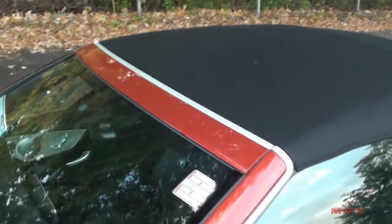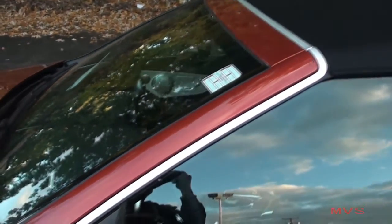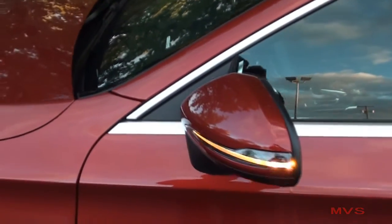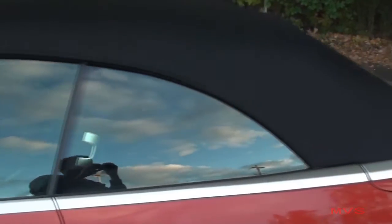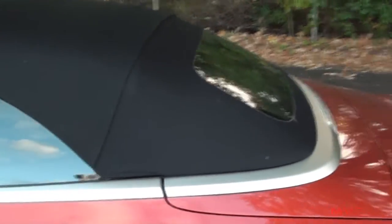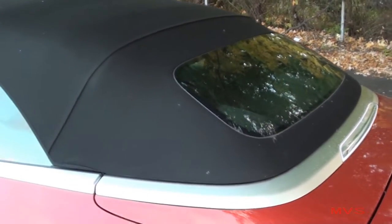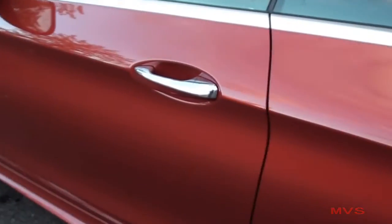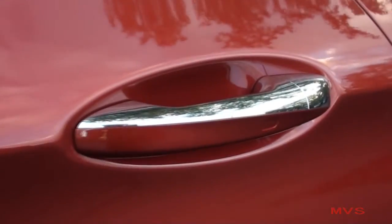Satin chrome accenting sits above the windshield, trails down and under the side windows, and then wraps around the back to the other side. The door handles are color matching with chrome accents. Passive entry is also provided.